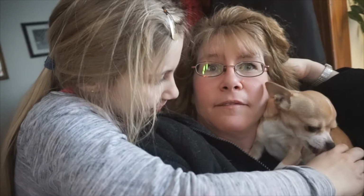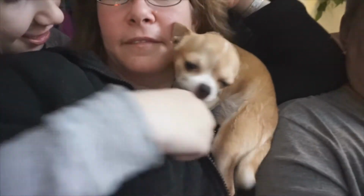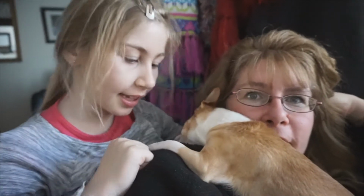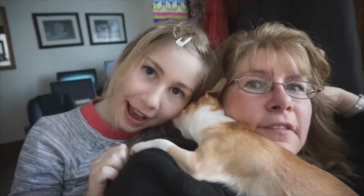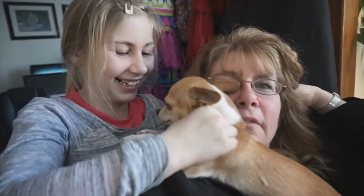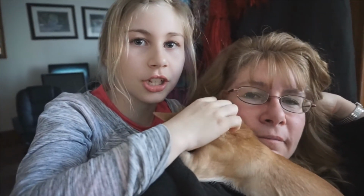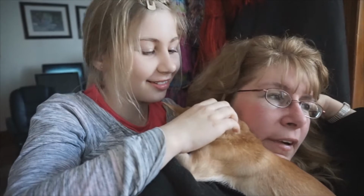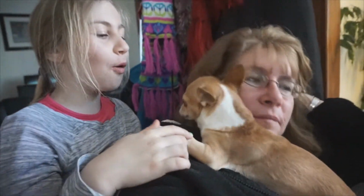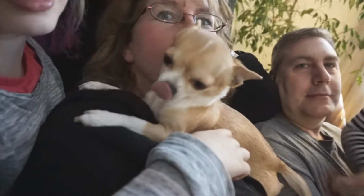Let me scratch. Oh, there, that feels good. Right? Give me kisses back. Give me kisses. She's such a cuddly girl. Good girl. Whenever you do this, she loves you. Well, I kind of don't like that she's shoving my head back. No, she's tired. Plus, I need to go get some ice or water for my leg.